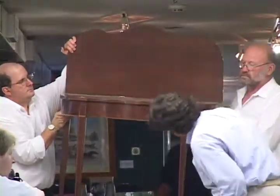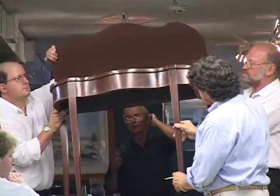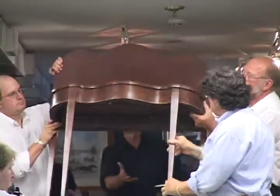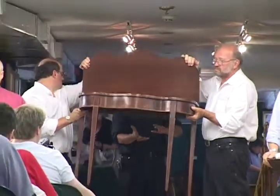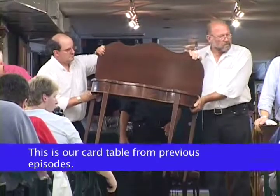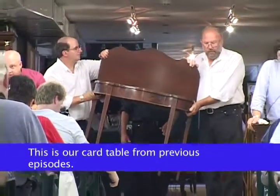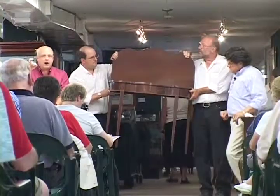Should be $500 to $700. Who started out with a $500 bid? $300 to go on a period table. $300 bid, now $325, $375. Another bid. $325, $350, $375 on the period card table.